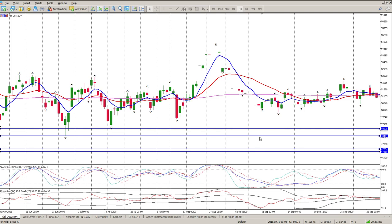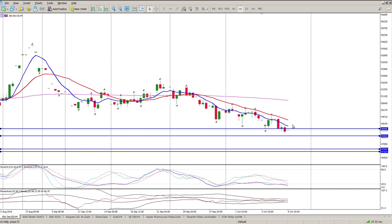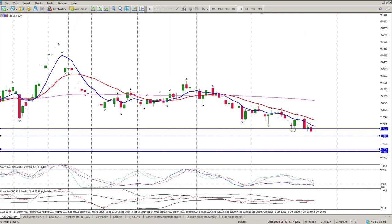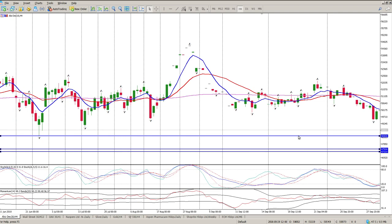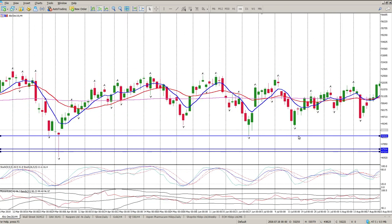available to say that we are going to go long. So this first level has been broken. We've closed below it. So this 48, let's just call it 48,900. Now that level is gone, so you might as well just delete it. So the next level is 48,400. Okay, so you've got to wait and see what happens at 48,400.